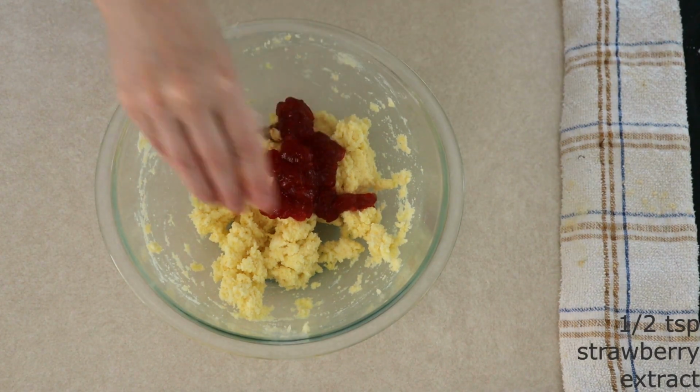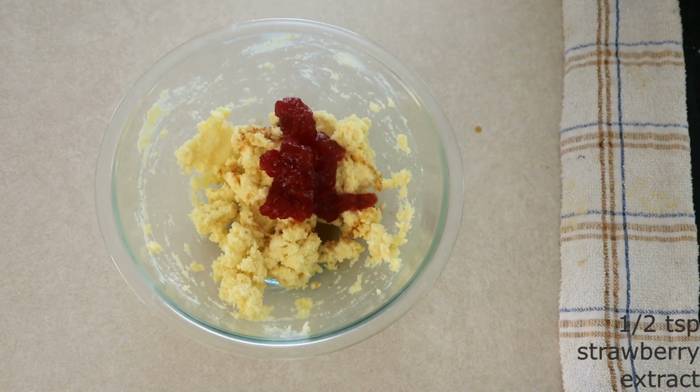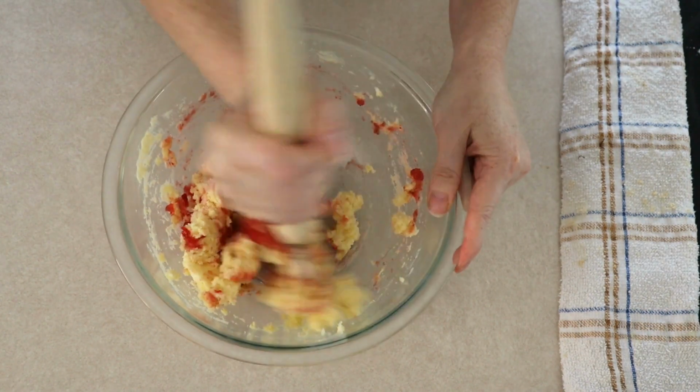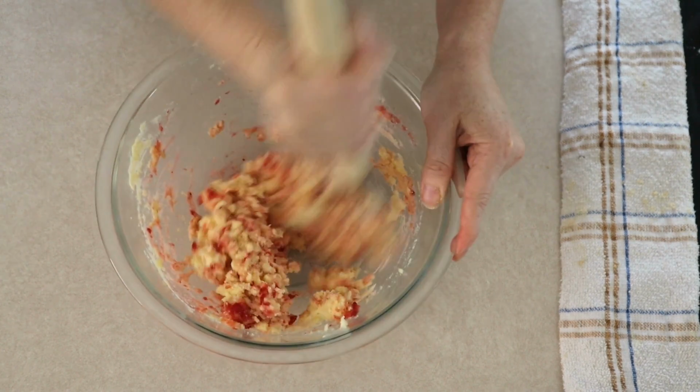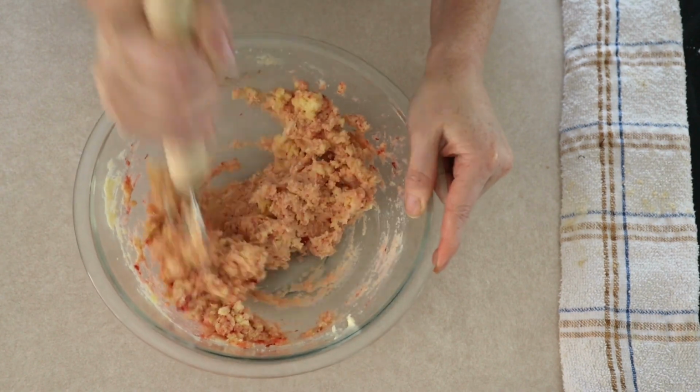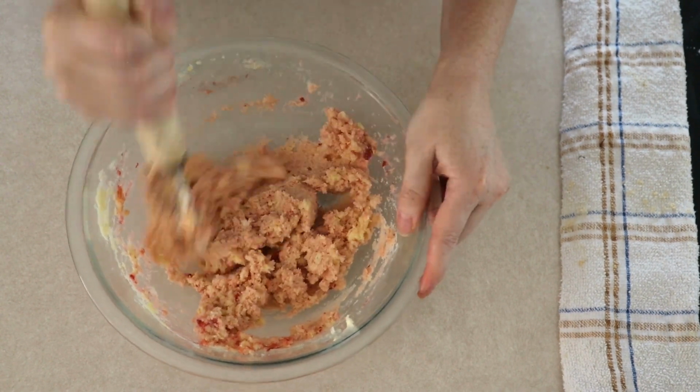Add a 1/2 teaspoon of strawberry or vanilla extract. You can use any extract flavor you want, and you can also adjust this more or less depending on how dominant of a taste you want in your cookies. Stir everything together until everything is fully combined and a smooth dough has formed.